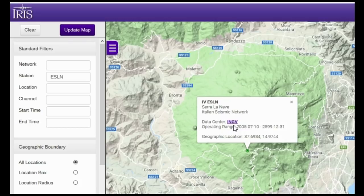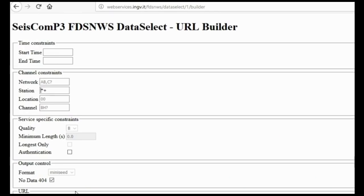Want to know why it was so hard to find the data? It is because of this page here. Notice it says webservices.ingv.it for Italian, FDSNWS. Okay, so this should be the data select URL builder. See, data select URL builder for INGV. So you know how IRIS and many other data centers allow you to freely download any seismic data for any station within their database, and how that is usually done through some type of URL builder? Well, this here is the data download page, in other words, the URL builder for the INGV database for Italy.